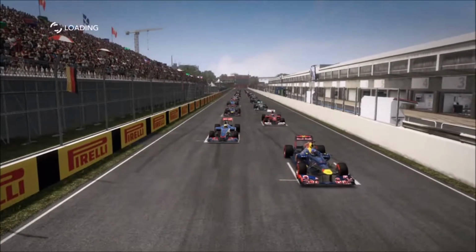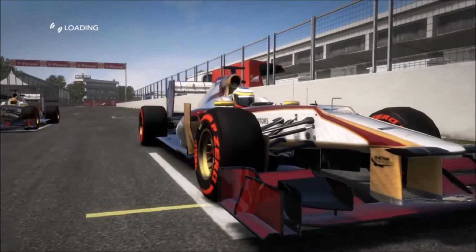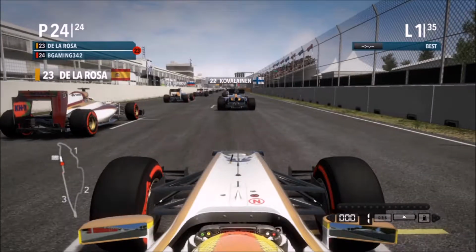So here we are guys, on the grid at the Canadian Grand Prix. Sebastian Vettel is on pole position. There's our teammate in P23 and us in P24. And now it's time to wait for the lights to start coming on.